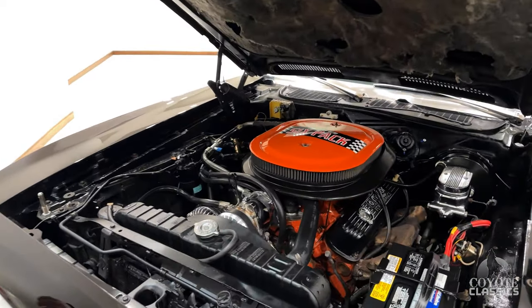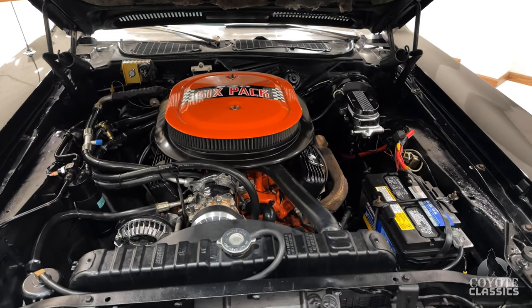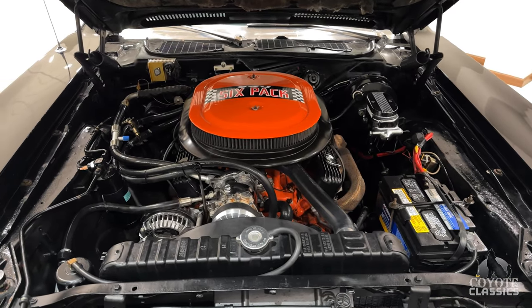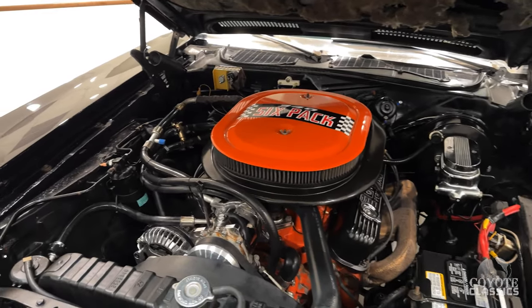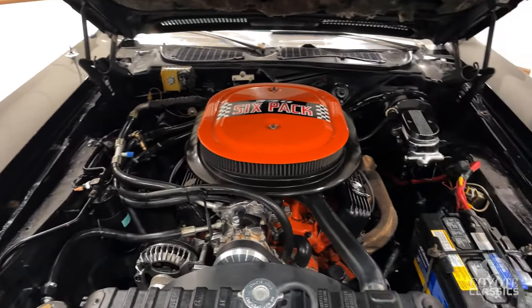Underneath the hood is, I'm going to say, the only thing that's not like show quality. If a guy wants to detail that up a little better, you can. But great running 346 pack. It's got the stock manifolds, power steering, power brakes, and look at that, Dalton, air conditioning. Yeah, that's huge. It is huge. A lot of our customers definitely want air.